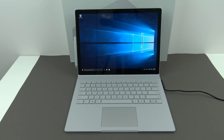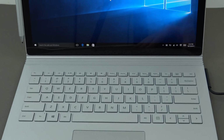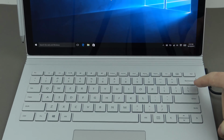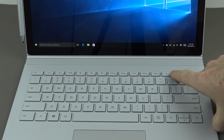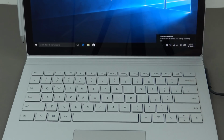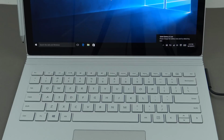There's the Microsoft Surface Book. Okay guys, so one of the first things that you'll notice about the Surface Book is that to actually detach the screen from the keyboard, there's a little button on here which you can press to detach it. But when I've tried to do that, it says tablet battery is low, which means the battery inside the tablet part of the laptop here. So if we press it again, tablet battery is low, please charge the battery now and try detaching later.